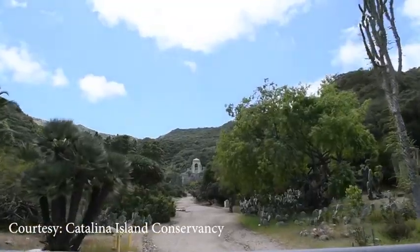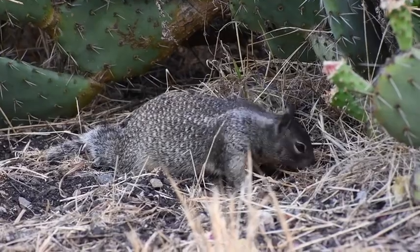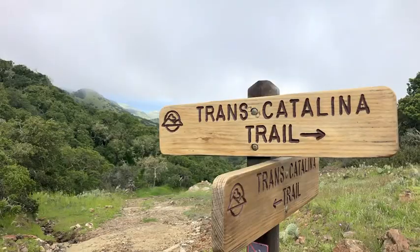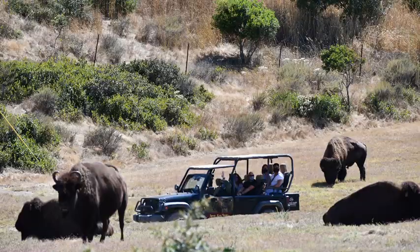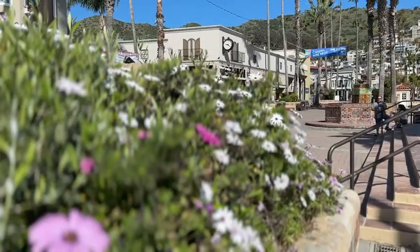After a little time in the water, why not explore the vast landscape of Avalon? The Catalina Island Conservancy is a nonprofit that cares for 42,000 acres of pristine land here. They offer eco-tours around the island. Here you can take in nature's finest, from bald eagles to foxes and the mighty bison. This tour also highlights all the native plant species dating back thousands of years.